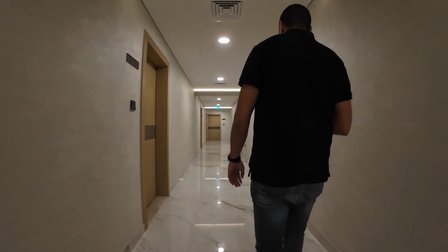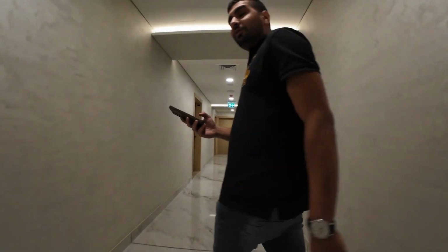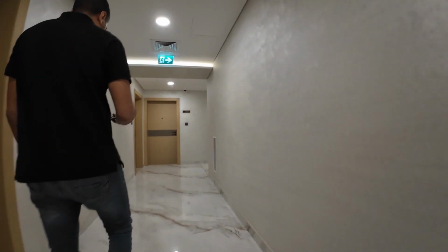How many units does the building have? I think it's like 145. Okay. All one bedroom? No, there's 2 bedrooms, there's studio. Here's a quick view. Again, this is for Hayati 3.